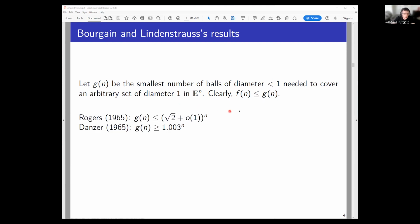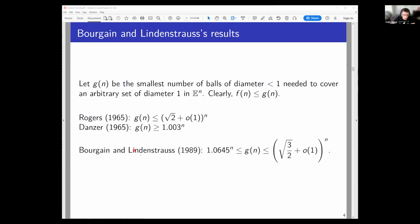And prior to Bourgain and Lindenstrauss, there were upper and lower bounds on this number by Rogers of the order √2 to the power n, and by Danzer, who showed that there is some small exponent slightly bigger than 1. So the behavior of G of n is exponential in the dimension. And then in 1989, Bourgain and Lindenstrauss showed √3/2 to the power n from above, and they improved the value of the exponent for the lower bound in Danzer's result. So that's the result of Bourgain and Lindenstrauss. So again, here we are covering with balls of diameter smaller than 1.